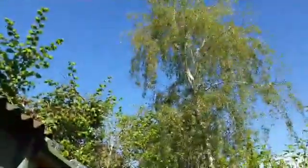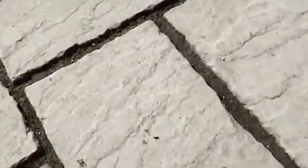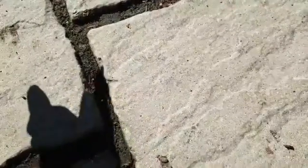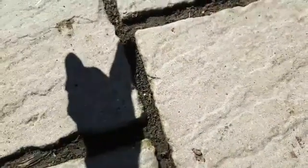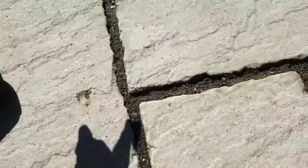And then don't forget to look all the way down to the ground, because down on the ground you'll sometimes find ants. Now the ants are out on my patio today. They're very tricky to see because they're tiny, but if I use my shadow to point, you can see there is an ant running across the patio using his 6 legs.